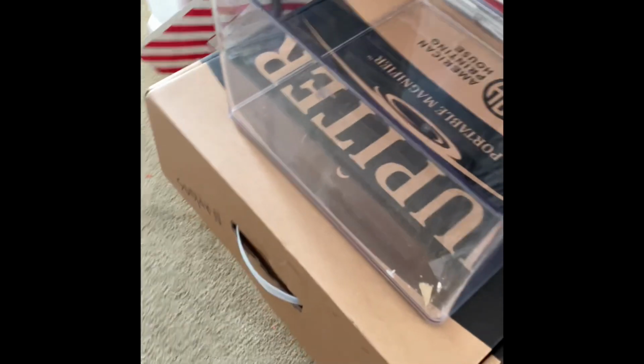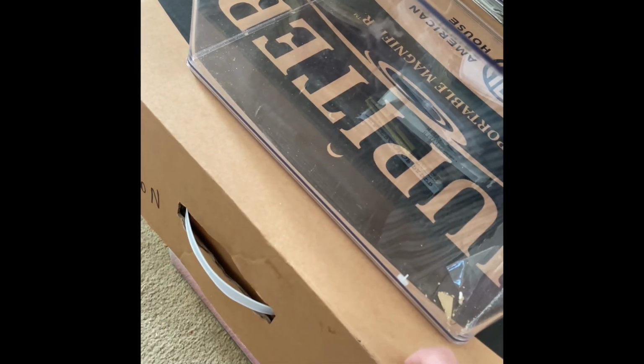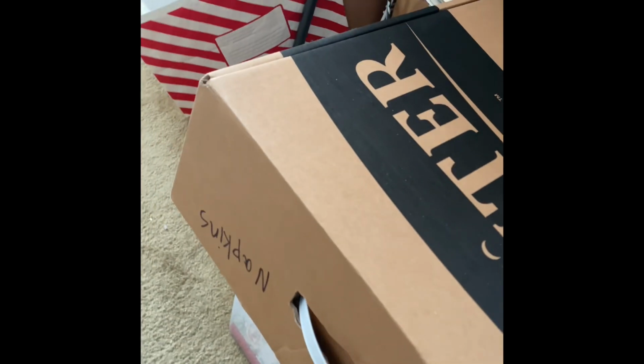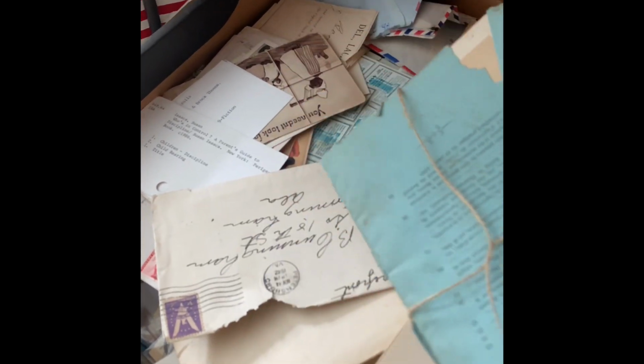Now this big box is filled with antique ephemera. So I'm actually thinking I'm going to probably cover this with pretty paper so I can use it. Watch, let me show you. Let me get rid of this glass. See? It's filled with letters and, see, things like that. Postcards. A lot of stuff. I have a lot. Not as much as some, I'm sure. So I have that I need to contend with.